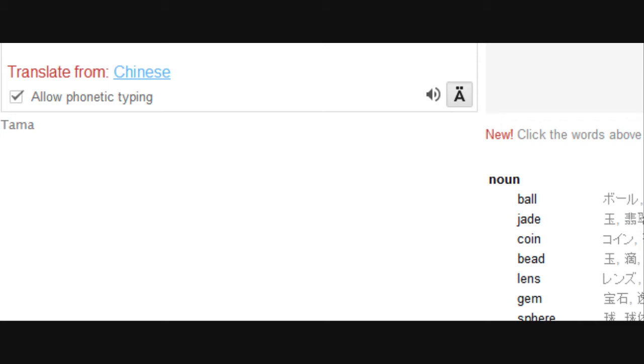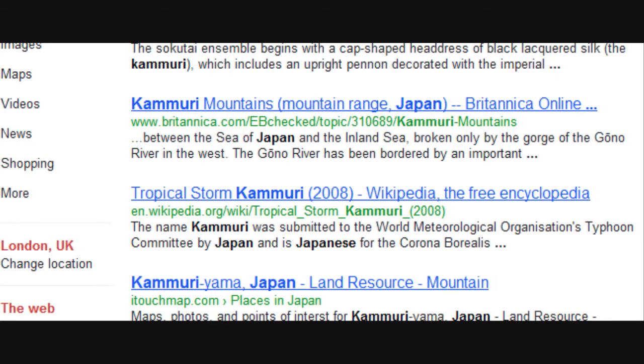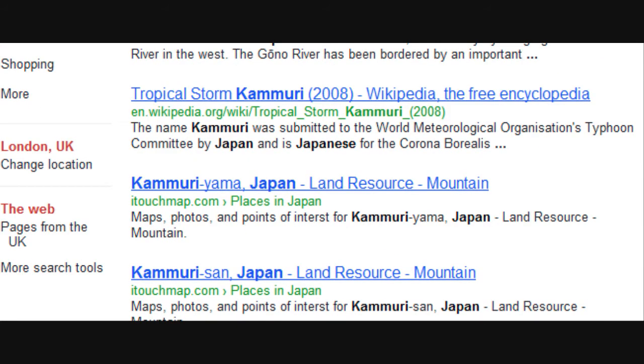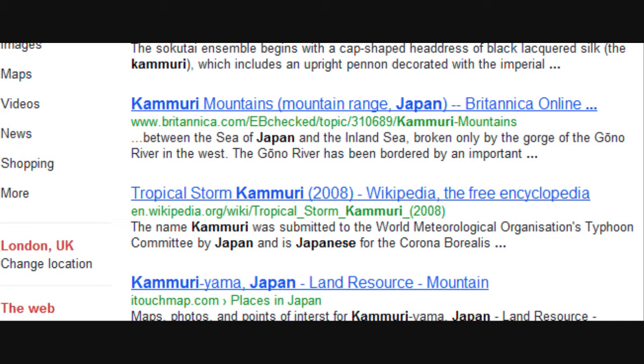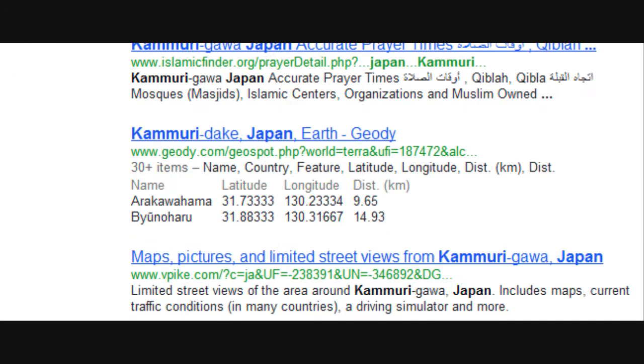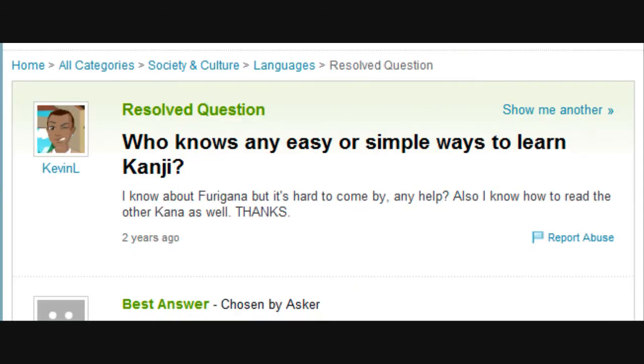Kamuri, Japanese. It's probably spelled wrong, probably two M's. Kamuriyama. No. Kamuri is the top part of the kanji. What else is there? I can't remember anything else. Damn it. I'm not going to go get the book. It's too far away.